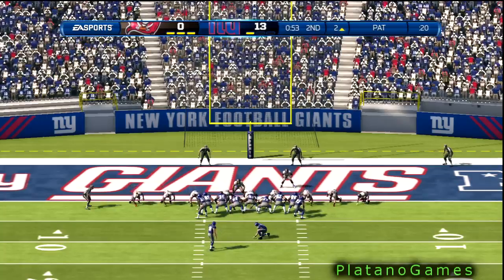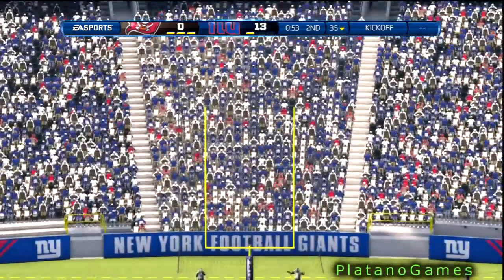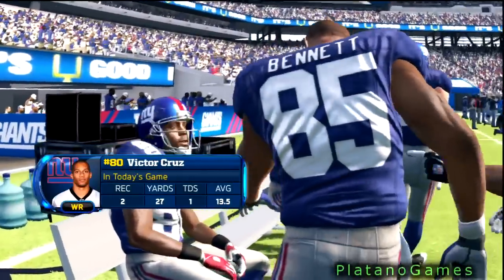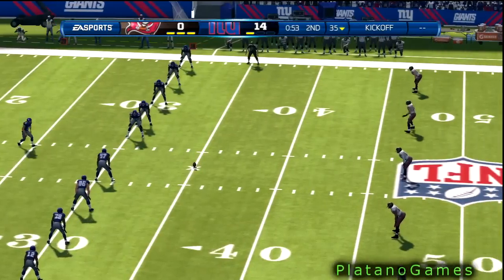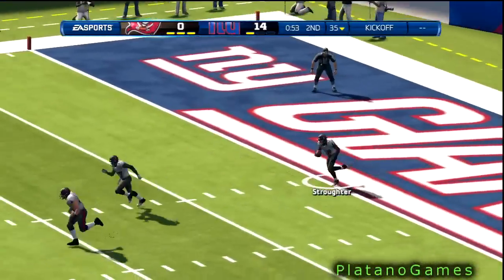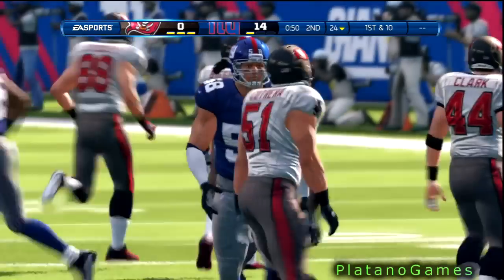Now we're going to find out if the other team can stay patient or will they panic. The Giants getting set for the extra point. Inside of the upright. The Buccaneers are about to get this game started with a return. He's going to be tackled right around the 24-yard line.